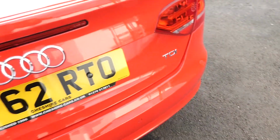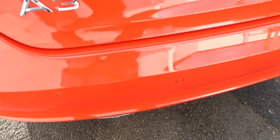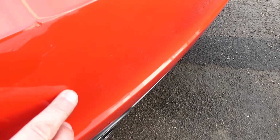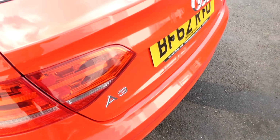If I just go underneath here, there's your wheel. Very good car indeed. And also obviously parking sensors to the rear. Now there is a mark, let me just see if I can pick it up for you on the video, just here. It looks like he's just kissed something very gentle, and to be fair we've left it because it's in keeping with its age and condition.